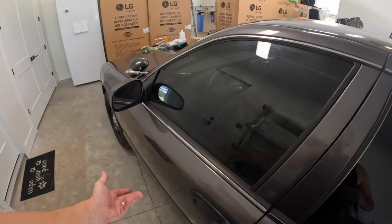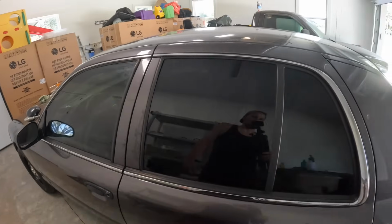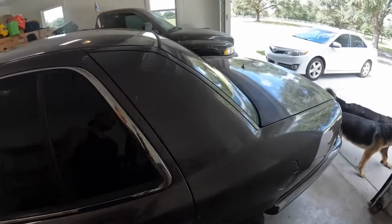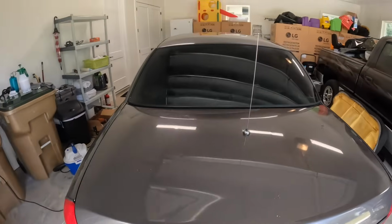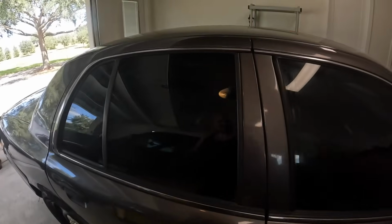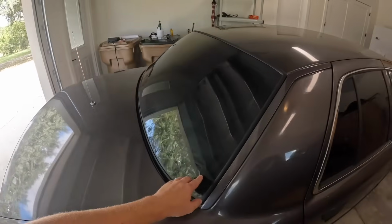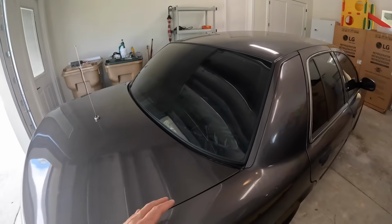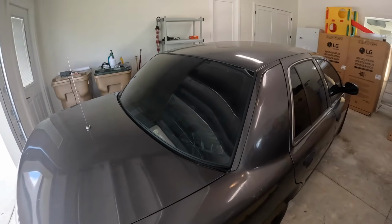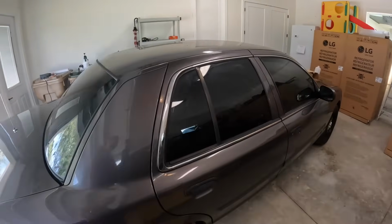I mean, the car's got dents and stuff all over it, scratches, so it kind of matches. You don't need anything too perfect for a car like this. But yeah, okay, cool. So tinting is just about done. I'm gonna keep chasing some bubbles on this back one just to make sure I can get it as perfect as it can be. But overall, I think this is gonna be good enough for who it's for.